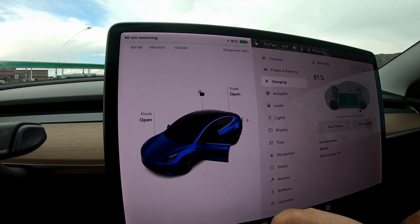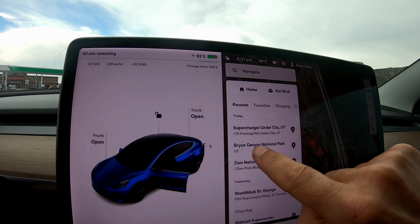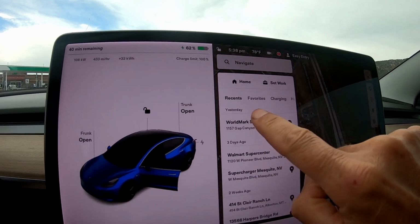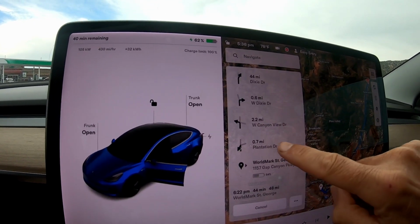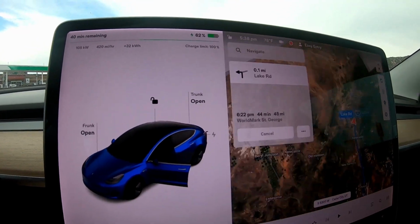So if we do the navigation here real quick, and let's see here, where we go, and there, let's see what it says. So it says we could get there already with 54%. So doing really good. We'll get a little bit more here since we're already parked here. So then I don't have to drive an extra detour necessarily to get to the 150 kilowatt charger in St. George.